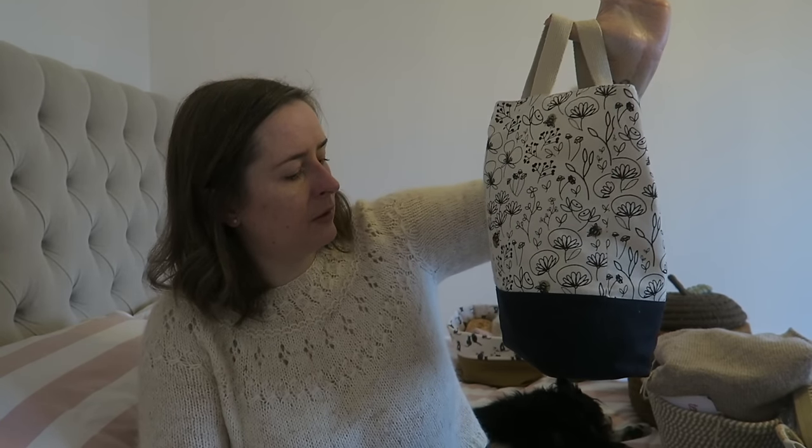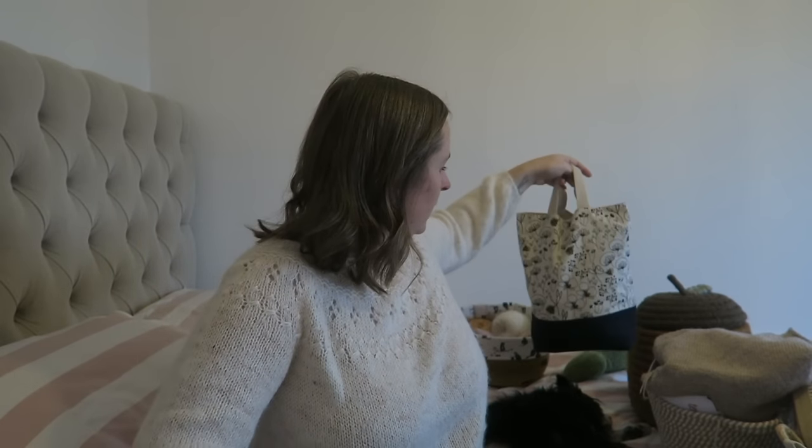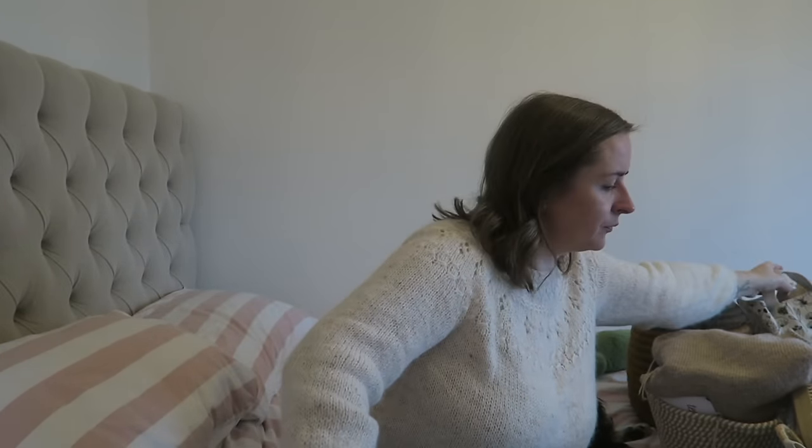And I think I got my bag at Fibre East as well. I have many Alex Collins Designs bags. They are probably my favourite. And I didn't have one in this shape, so decided to get one of those.